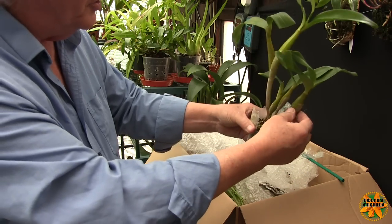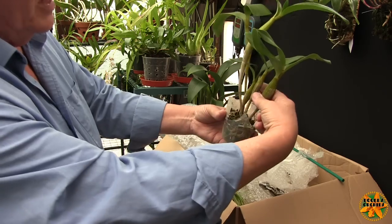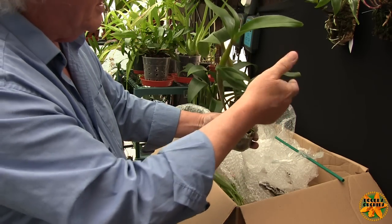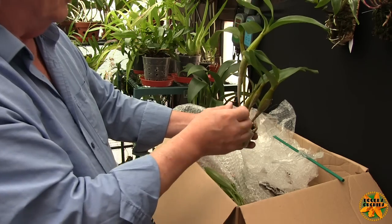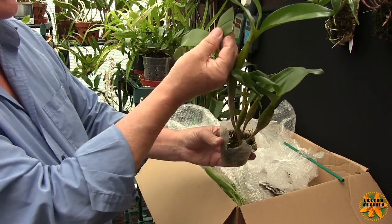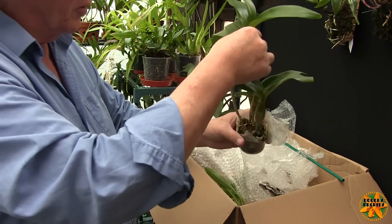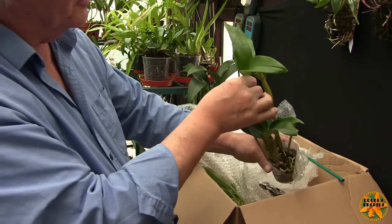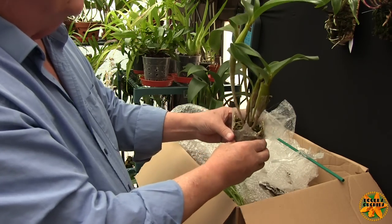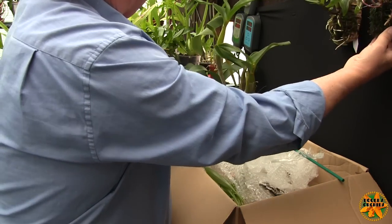The canes are good. What have we got? We've got 3 younger canes here, all with good leaves, nice and healthy. And then we've got one that pushed on that's had its leaf chopped. So it must have had something wrong with that leaf at some point or another. And then we've got what is probably the latest growth, which is larger than the others and perfectly capable of blooming.